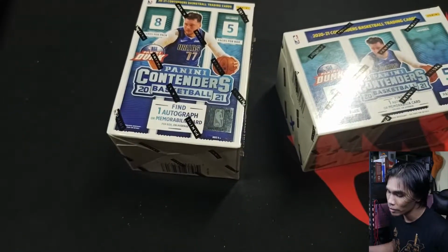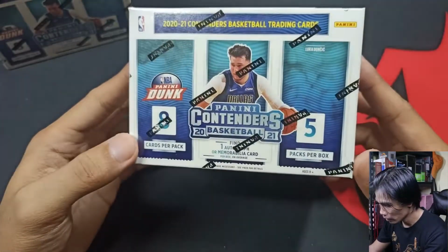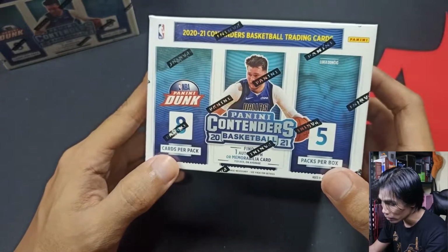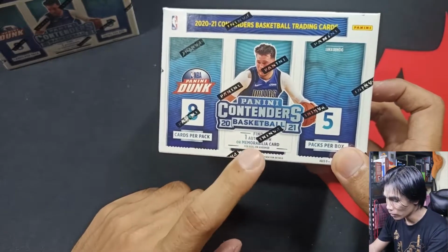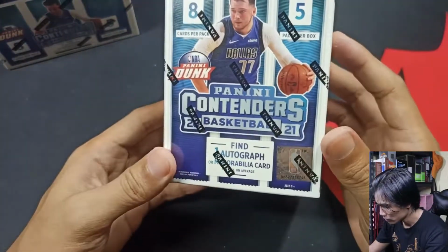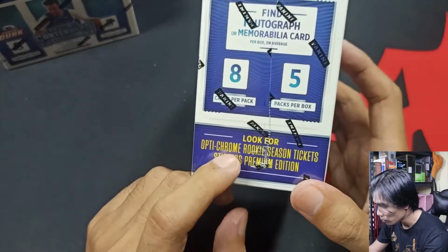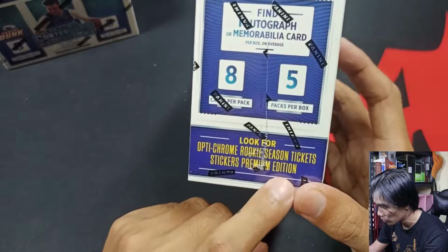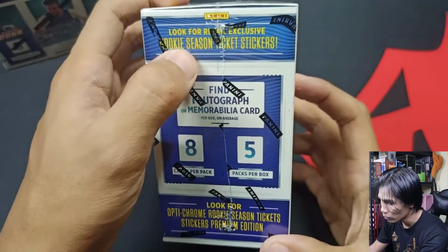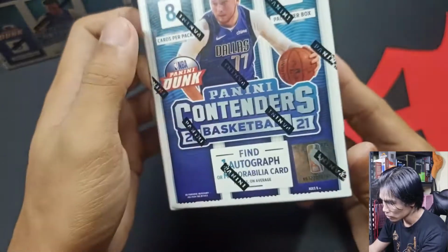Okay, so let's start here first with the box. Of course I'll be keeping one for my sealed collection, and let's open this one. We have here 5 packs per box, 8 cards per pack, total of 40 cards. We're getting something like an autograph card or a mem card again. Hopefully we can get something good or from a good player. We also have here the Opti-Chrome Rookie Season Ticket Stickers Premium Edition, and the retail exclusive Rookie Season Ticket Stickers, and I think that's all for this box.